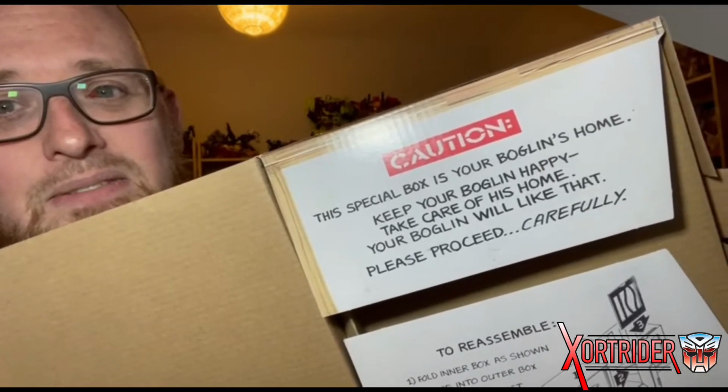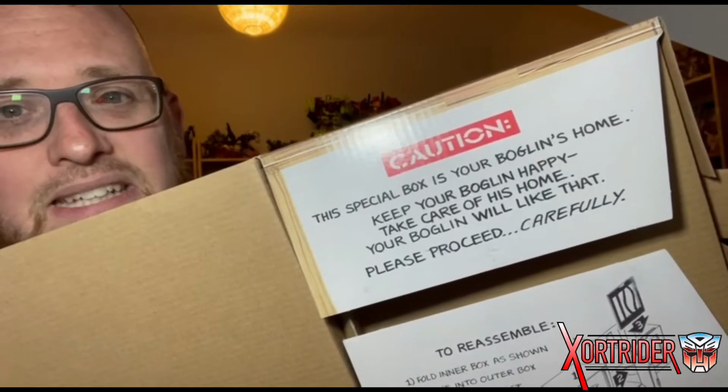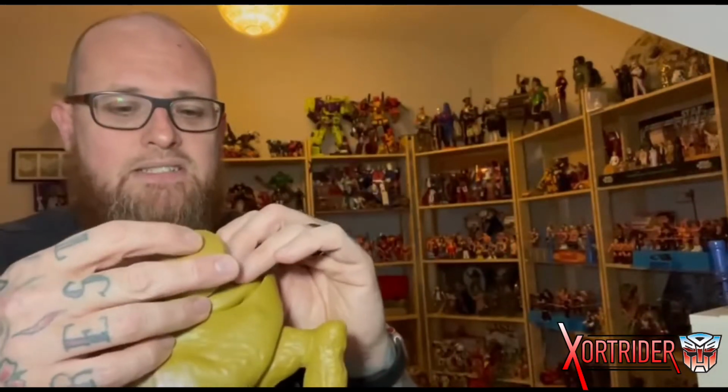Please proceed carefully. I was about to cry because my Boglin appears to be missing a tail. He's got a tail wrapped up in some tissue paper. How weird's that? There's a little bit of weird self-assembly. You've got to open him up from the inside and snap his tail onto his body like so. And then, oh man, my hand's too big for it. Why haven't they made these for big lads?